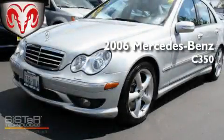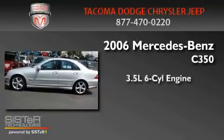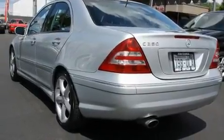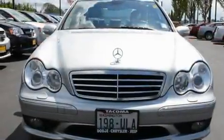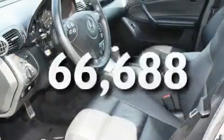This is a 2006 Mercedes-Benz C350. It has a 3.5-liter six-cylinder engine and an automatic transmission. Its top features include a sunroof, a power passenger seat, cruise control, a CD player, alloy wheels, a rear window defroster, and this vehicle has fewer than 67,000 miles on the odometer.